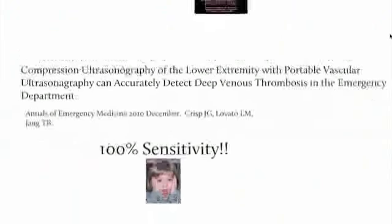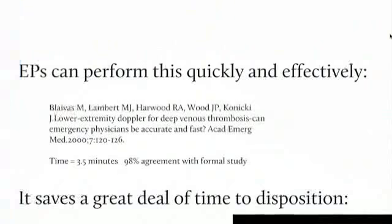Also, can we do it quickly and effectively? Well, Dr. Michael Blavis published a study way back in 2000 showing that it takes about 3.5 minutes. So that's a pretty amazing result. And in his study, they had a very similar thing, 98% agreement with a formal study. They sent all of those patients for a formal study.